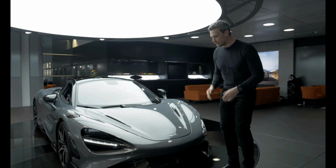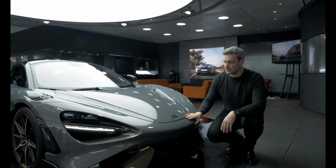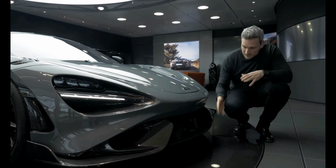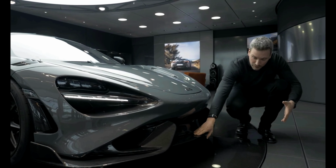Now let's talk about some of the key features. First of all, proportions. Well, we've extended the front overhang. Why did we do this? To be able to increase the depth of the front splitter. This means we can generate more downforce.